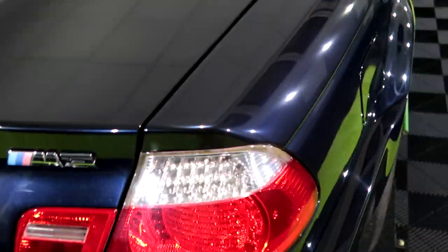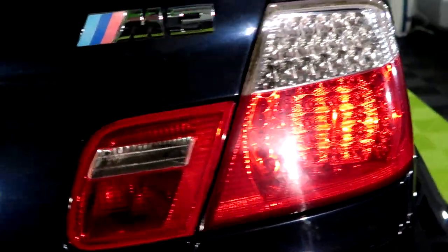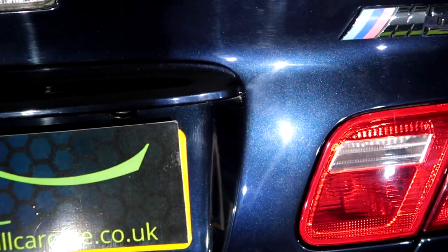Right, so let's have a look at some of the damage on the BMW M3. And this one's in carbon black. But yeah, it's had a little bit of paintwork done, and somebody's polished it while it was there. And unfortunately, this is how it came back. Lots and lots of holograms, covering every inch of the vehicle.